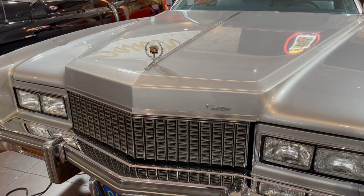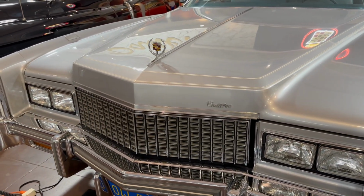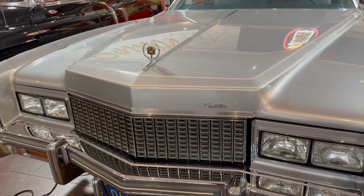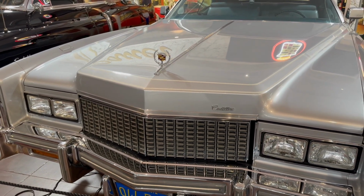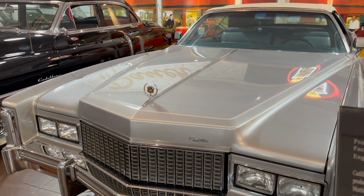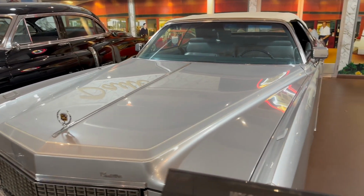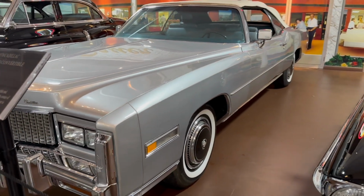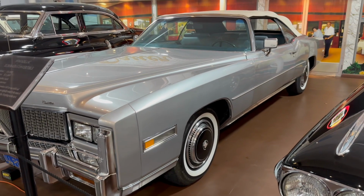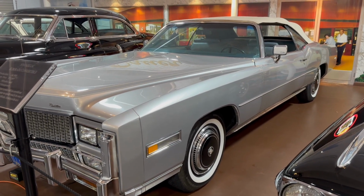My uncle had one of these. This is a 1976 Cadillac El Dorado convertible. Factory price $11,049. And I remember my uncle driving me around South Florida in one of these, and I thought this was the coolest car on the road, and it looks even cooler now. Check that out.